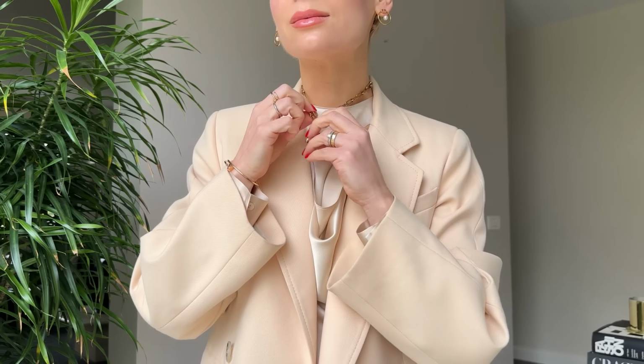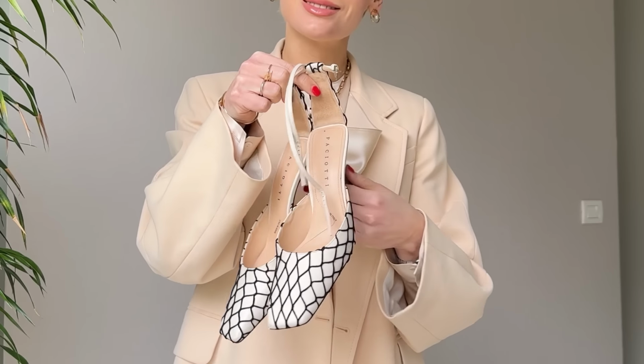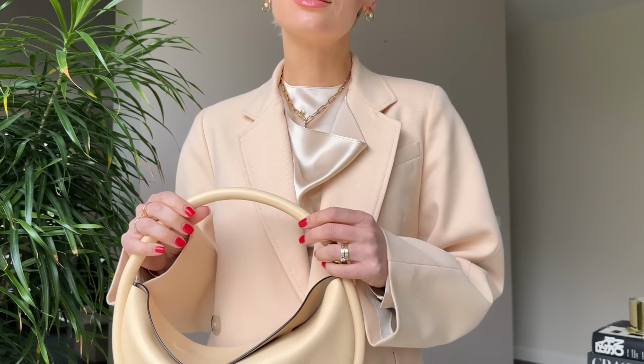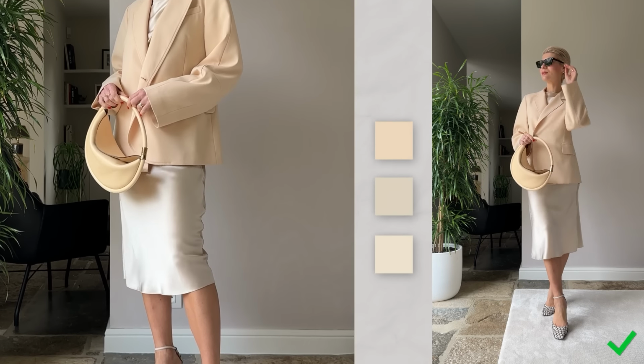It's within the same range but still stands out, adding dimension to the outfit. Paired with neutral toned pumps and a bag in matching peach beige, rose gold jewelry adds metallic texture and must-have full monochrome looks. All have zero temperature but vary in saturation, which creates a gorgeous tonal beige combination.